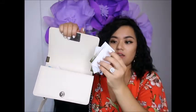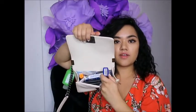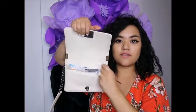So I just have my phone. This is the iPhone 6S. I have some receipts and some business cards. I have a mint. I have chapstick. Another chapstick.